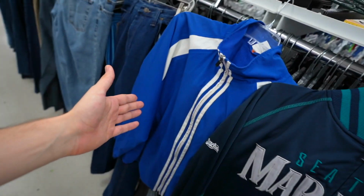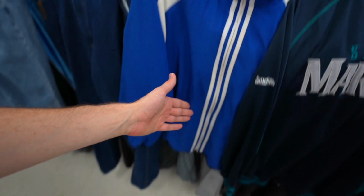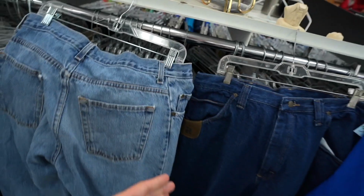All right, man, I had to take my talents across the river. And by river, I mean the street. Dude, we got some bangers, though. Seattle Mariners. And then you got the Adidas. Three stripes going down the front. But really, I came over yonder because I needed some pants, all right?